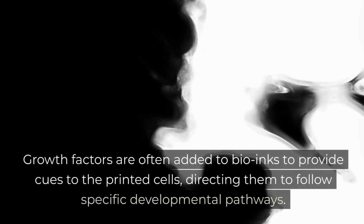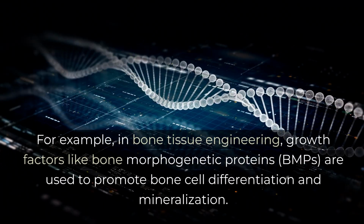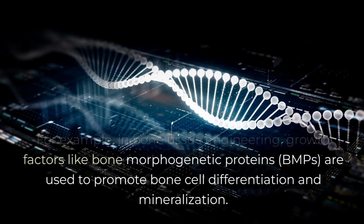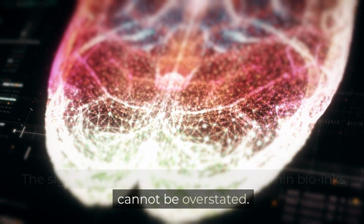Growth factors are often added to bioinks to provide cues to the printed cells, directing them to follow specific developmental pathways. For example, in bone tissue engineering, growth factors like bone morphogenetic proteins are used to promote bone cell differentiation and mineralization. The significance of these components within bioinks cannot be overstated.